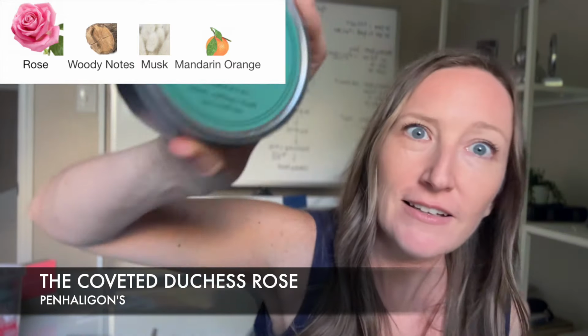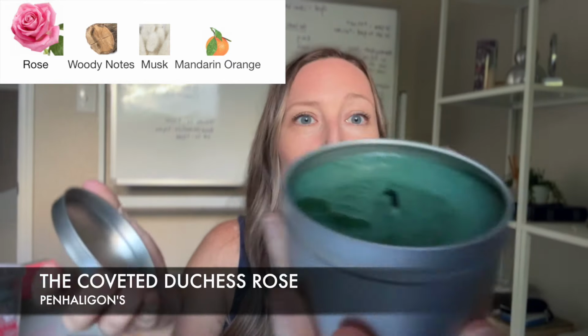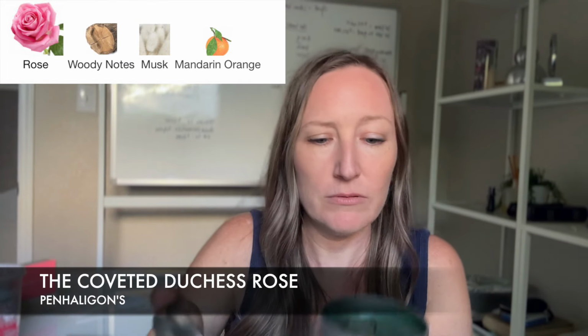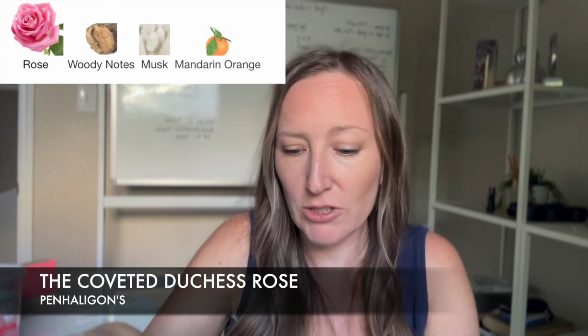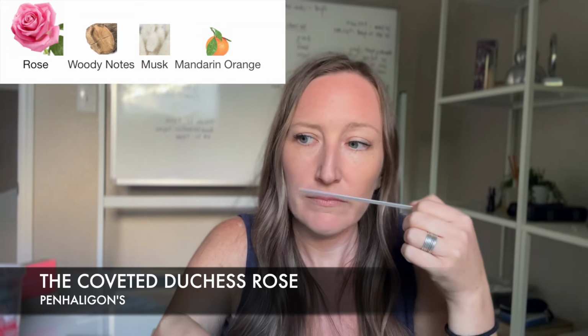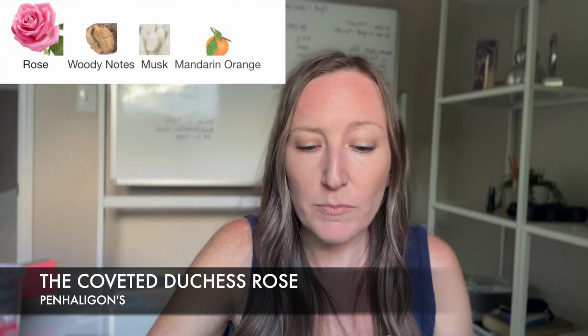This is Archipelago's Istanbul. You guys, I don't know if you can find this anywhere anymore. Look, I have only burnt it once. It's my last one. It might need to be burnt soon actually. I've had this for 10 years. It smells like this, but better. Istanbul has black cannabis, amber, and rose leaf.